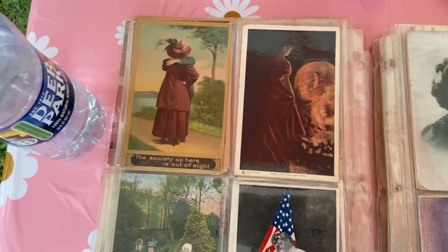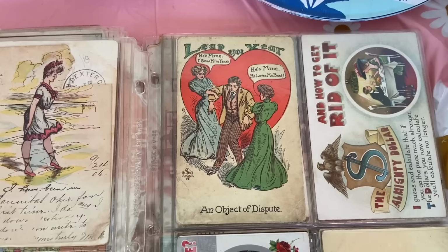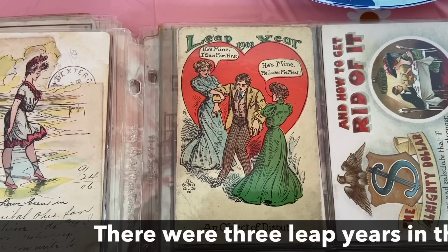Leap year postcards are collectible because, of course, there were only a couple of leap years in the golden era of postcards. And leap year day is something that was celebrated more widely then, because that was the one day of the year it was considered seemly for a lady to ask a man out. And this guy, well, he's got a couple of women literally fighting over him, tearing him limb from limb.